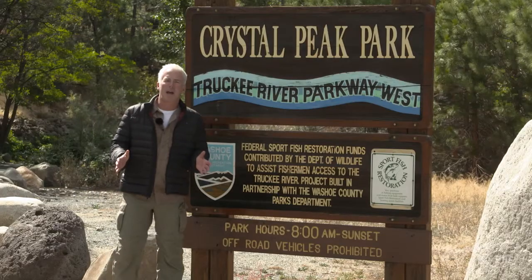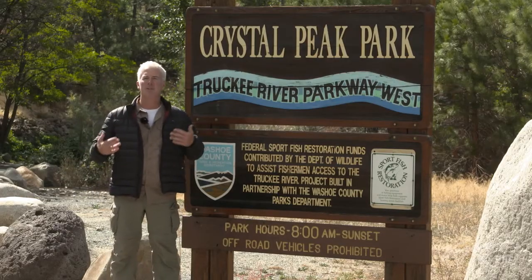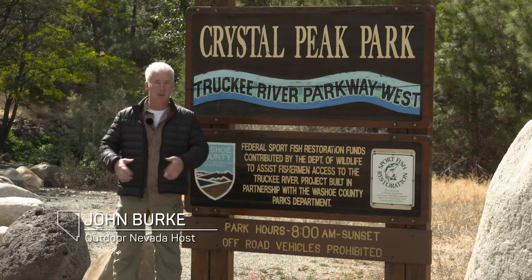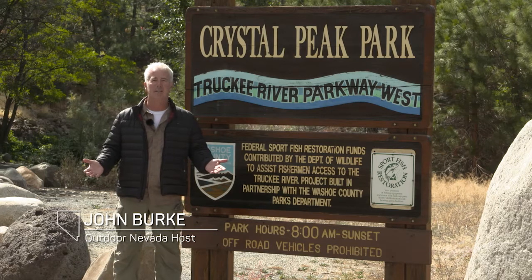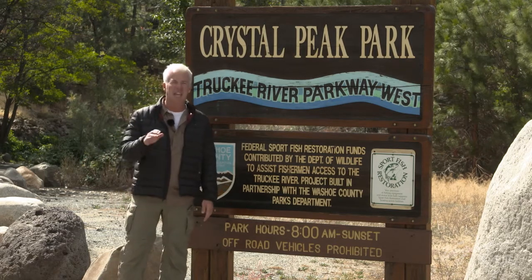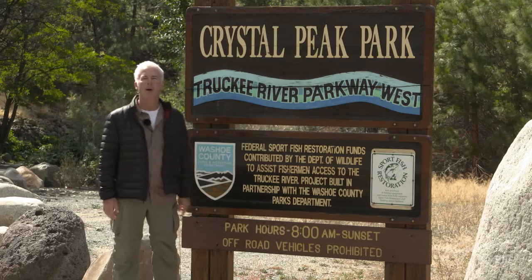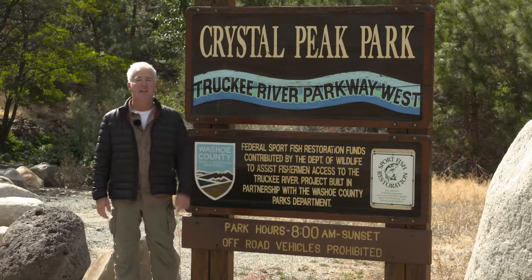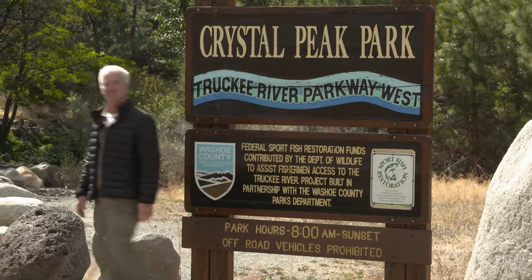Let's say you're driving around and you just want to get outside, get some fresh air, clear your head, see some scenery, or better yet, you want to get the kids outside to go walking. I've got the perfect place. 10 miles outside of Reno is a hidden gem called Crystal Peak Park. It's got everything you need for a great experience, including the right guy to show us around.